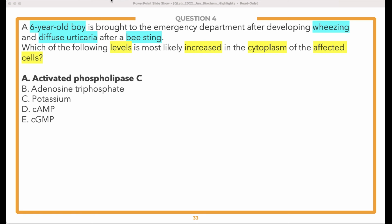So, why are the other answer choices incorrect? Well, cyclic GMP, that's increased when guanylate cyclase, the second messenger system, is activated, or when cyclic GMP breakdown is prevented via a cyclic GMP phosphodiesterase inhibition. That's not what we're looking at here. Cyclic AMP, that's increased when adenylyl cyclase, the second messenger system, is activated, or when a nucleotide phosphodiesterase is inhibited. Intracellular potassium, well, that concentration is primarily dependent on the sodium potassium pump. Adenosine triphosphate, well, that's increased when oxidative phosphorylation is increased in the cell, or when the proton gradient across the inner mitochondrial matrix is increased.